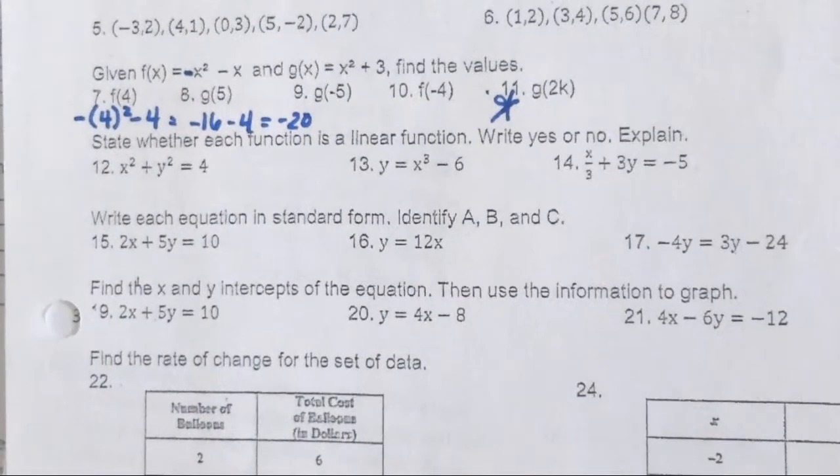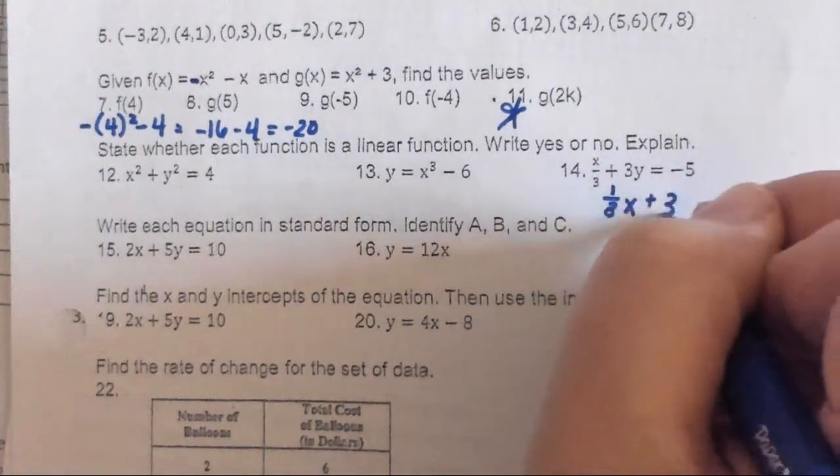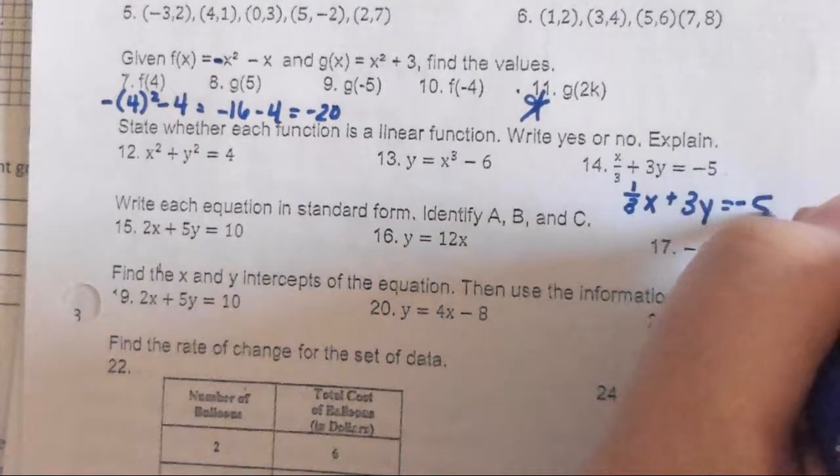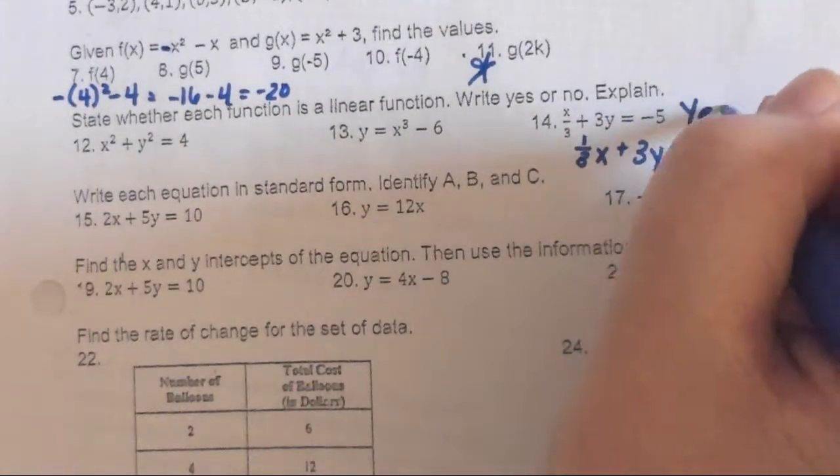Okay, 12 through 14, you just have to say function, not a function. If it's not, you have to explain why. So you better say something like, it's not a function because of the large exponent, or it's not a function because x is in the denominator. Do not let number 14 trick you. We could rewrite that as 1/3 x plus 3y equals negative 5. Number 14 actually ends up being a yes. They're trying to trick you.